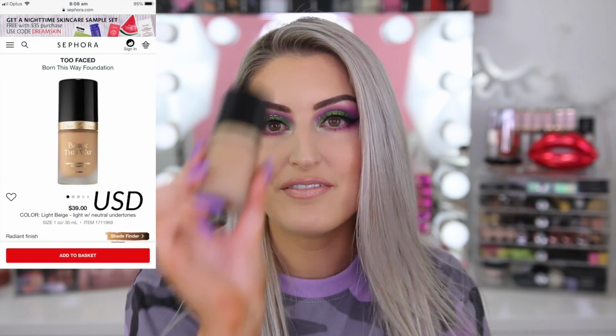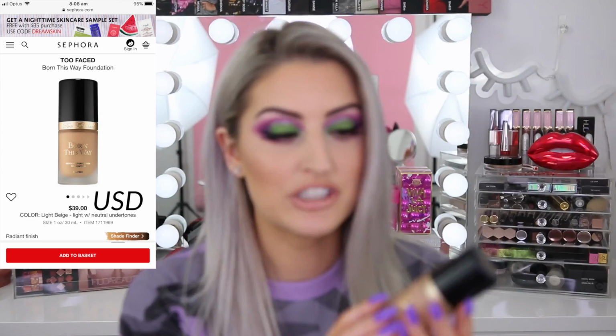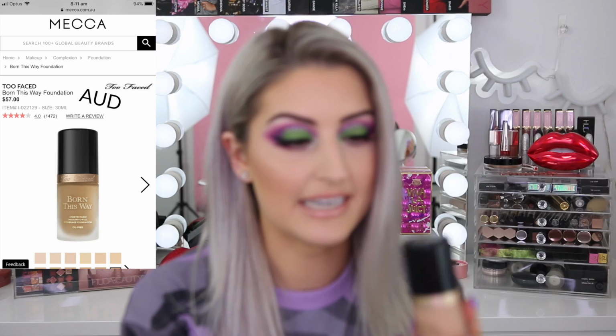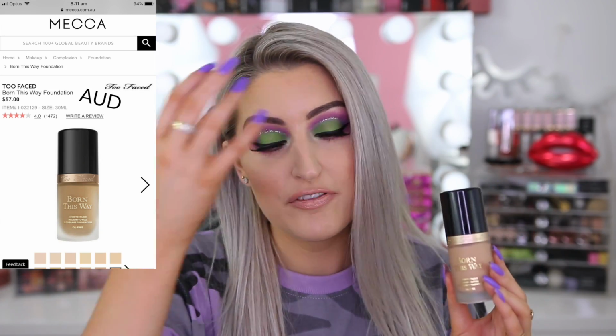And then next up we have the Too Faced Born This Way foundation. Now I wear the shade light beige, and this is my favorite cool weather foundation. So I personally don't love wearing this in summer because I do develop a fair bit of oil on my T-zone, and I find it just gets a little bit too oily in the warmer weather for me. But for a winter foundation, it is just so beautiful. My skin loves it, and it lasts all day long, and I don't have to use a setting spray or anything like that in winter because I'm a little bit more dry to normal in winter. So my skin changes with the seasons, which is why I like different foundations for different times of year.